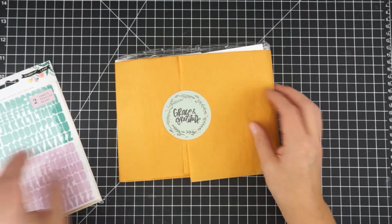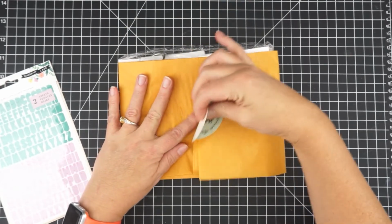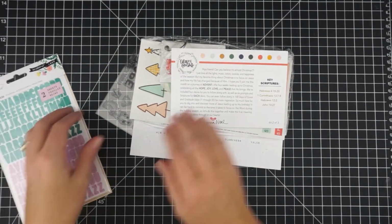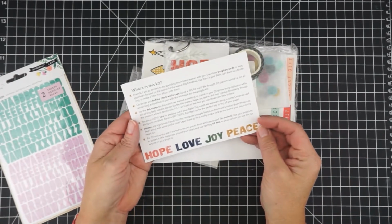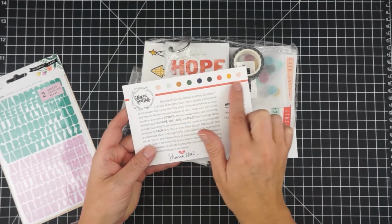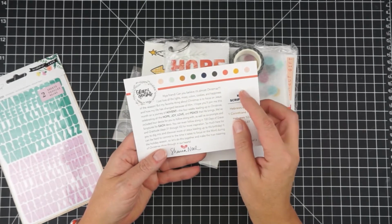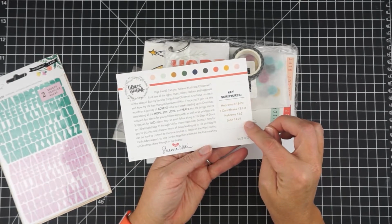So let's go ahead and open up our wrapper here and see what they got in here. I really loved last month, so we'll see what they continued to have this time. Okay, so first off, we've got our little card that tells you what's in the kit from Shanna. And then on the other side, you've got the little swatches up here that tell you what the colors are for your Grace and Gratitude kit. So in case you want to pick out some Faber-Castell pens or some paint or stuff like that, you can look at that. And then you've got some key scriptures over here that you can go by.